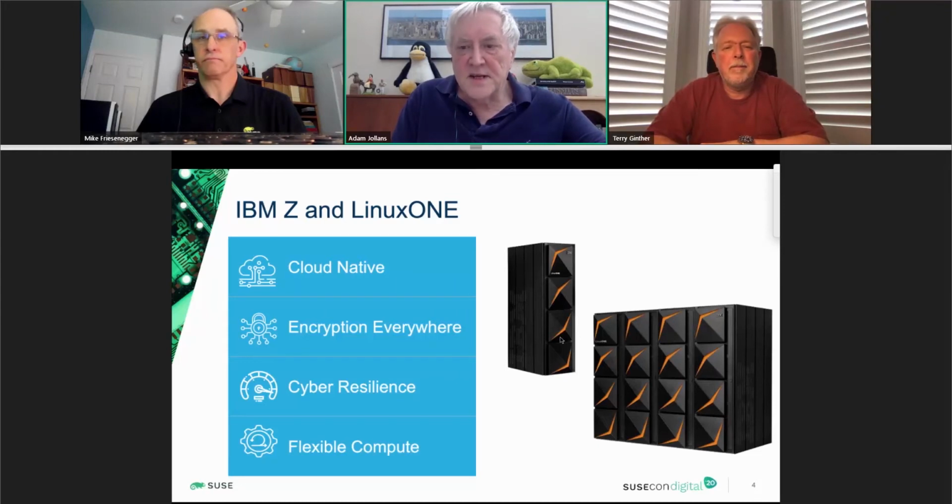Thirdly, cyber resilience. A new capability called secure execution enables isolation of applications and their data at a virtual machine level. Implemented in hardware, firmware and software, secure execution enables thousands of workloads to be protected from each other and from sysadmins. And combine this with the high levels of reliability and availability in IBM Z systems designed to deliver up to 7 nines of availability.